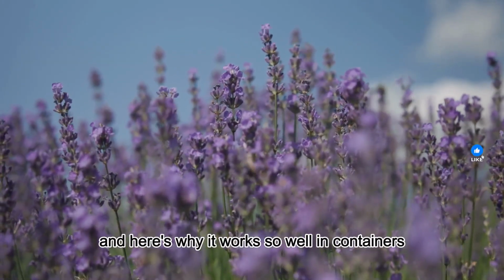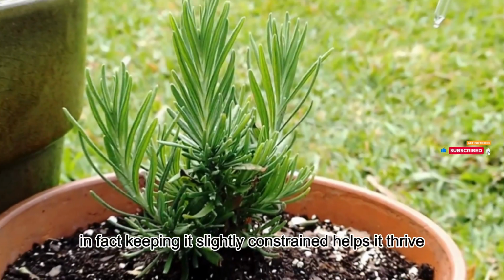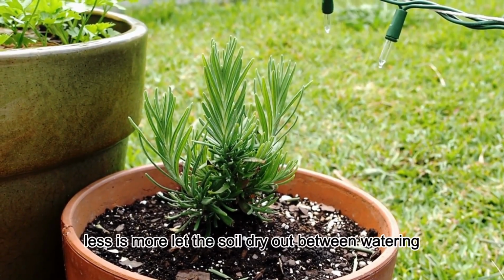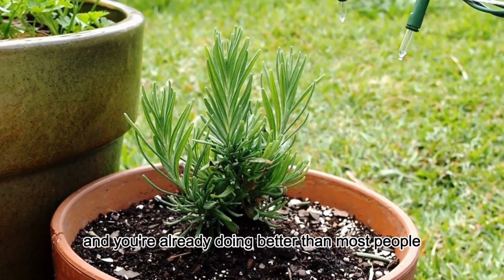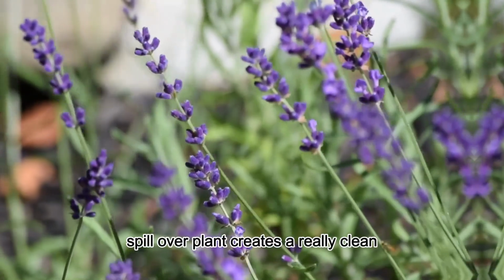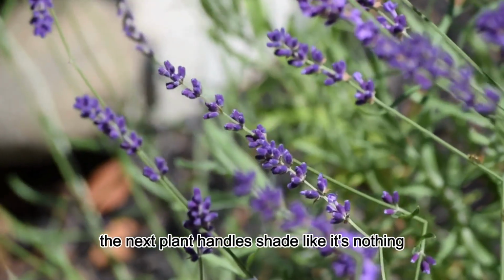And here's why it works so well in containers. Lavender actually prefers tight root conditions. It doesn't need a massive pot. In fact, keeping it slightly constrained helps it thrive. Full sun is key here. And when it comes to watering, less is more. Let the soil dry out between watering, and you're already doing better than most people. For design, pair it with something that trails over the edge of the container. That contrast between upright lavender and a soft spillover plant creates a really clean, professional look. But if you think that's low maintenance, the next plant handles shade like it's nothing.